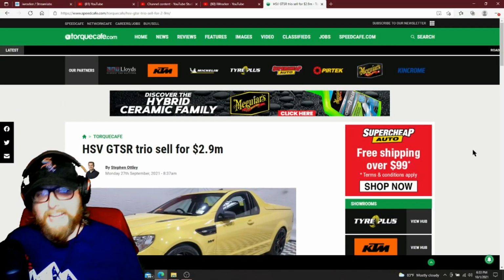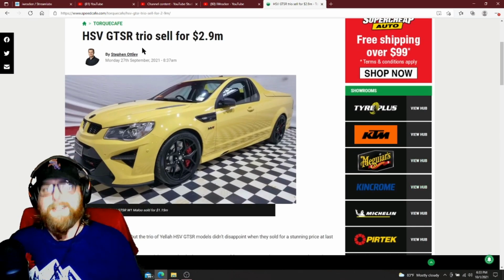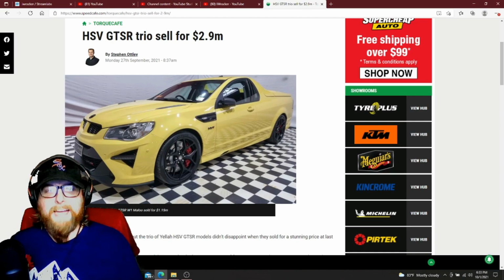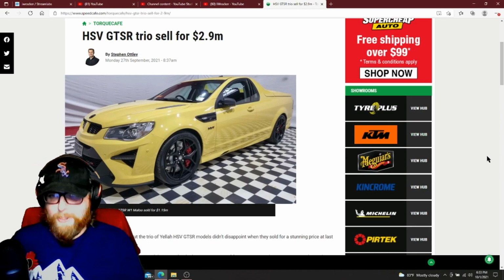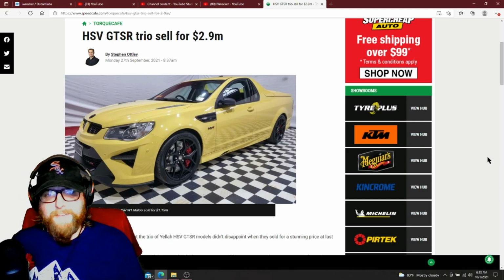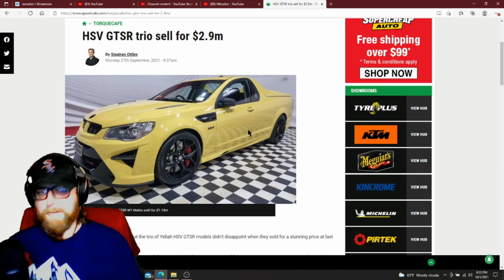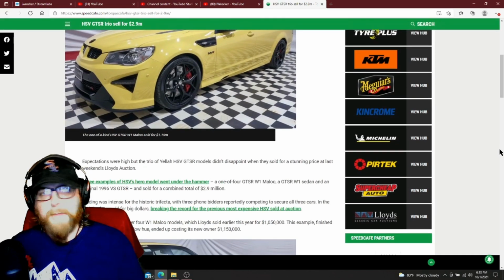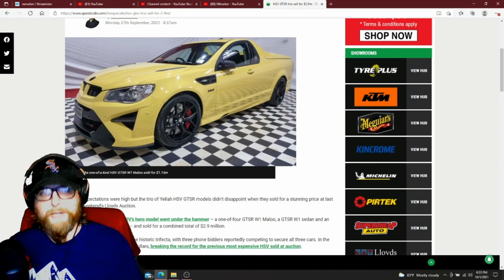And then finally, guys, to wrap up the video, same site here. We're looking at HSV GTSR Trio sells for 2.9 million Australian dollars. Absolutely crazy. Look at this one-of-a-kind HSV GTSR W1 Maloo. Of course, I learned about the Maloo a few weeks ago when I did a video on specifically that. Quite intrigued, I must say, about this muscular ute. Hyper ute, you could almost call it. Very souped up, very fast, very aggressive looking.